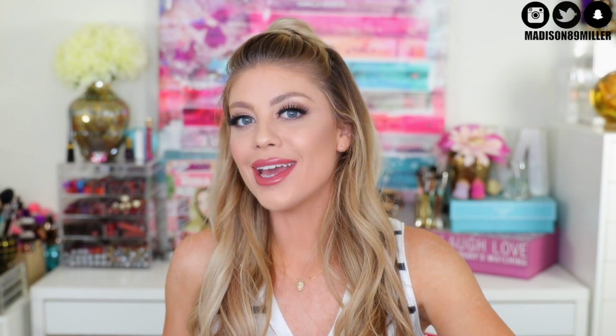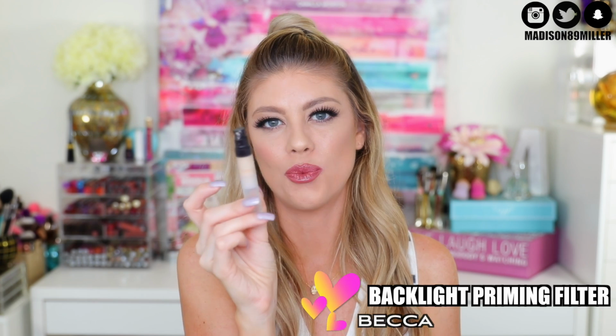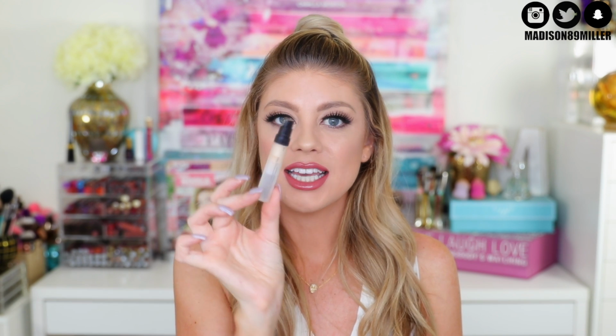Yeah. So the L'Oreal is a dupe to this one right here. And this is the BECCA Backlight Priming Filter. I think this is my third one. For some reason, I keep getting these smaller sizes. I really should just go purchase the big size, but this is absolutely gorgeous.